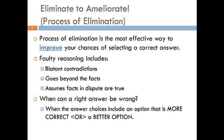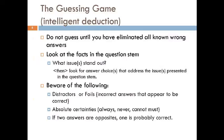When can a right answer be wrong? Well, when the answer choices include an option that is more correct or a better option. Now, there is a guessing game, and do not guess until you have eliminated all known wrong answers. Look at the facts in the question stem. So, what issue or issues stand out? Then, look for the answer choice or choices that address the issue or issues presented in the stem of the question. But beware of the following: distractors or foils. They're incorrect answers that appear to be correct. Also, absolute certainties: always, never, cannot, must. And if two answers are opposites, then one is probably the correct answer.